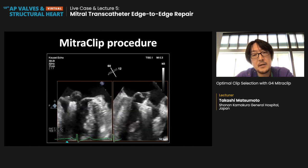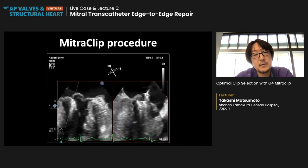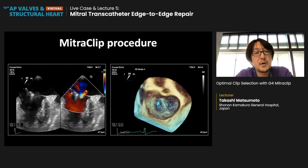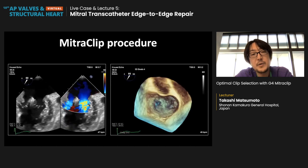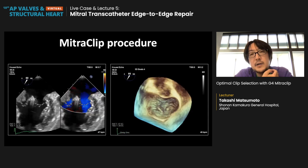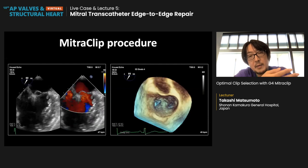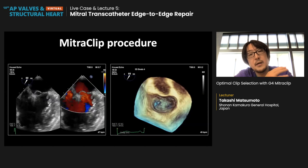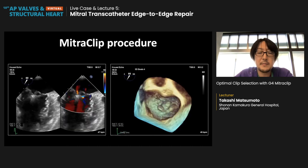This is fast grasping, grip down, and I'm closing. Then this is after clip deployment. This case has a wide P2 prolapse, but with just one clip deployment, MR became trivial. In my center, I use XTW just like this case, which means a prolapse of A2 or P2 which has enough length of leaflet and AP diameter of annulus, and also enough height in the 0 degree view.